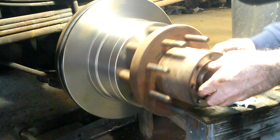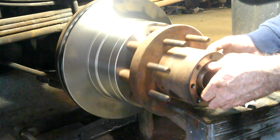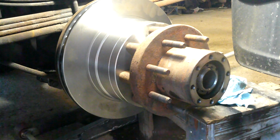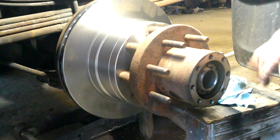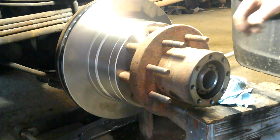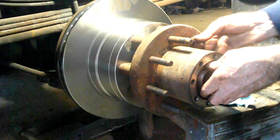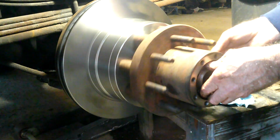I like to turn it in the direction that it's going. It's now, I just felt it stop. I don't want to go any further. It won't go any further by hand. I'm going to get an awl, and I'm just going to try to push it a tiny bit further. But that's probably, it has no play right there. I'd say that's probably good right there.